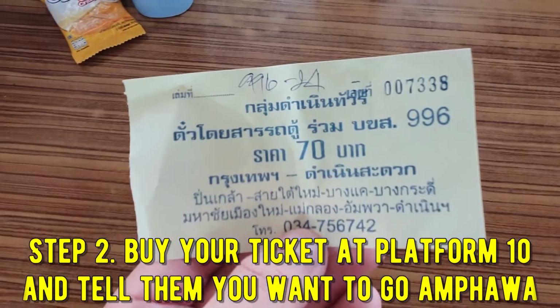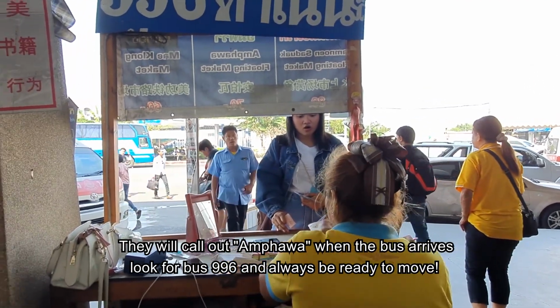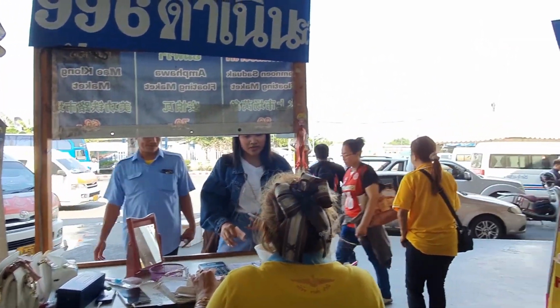I got my ticket for 70 baht, so pretty cheap, but they couldn't understand me when I was trying to ask them what time is the bus, so let's just hope the bus is soonish.